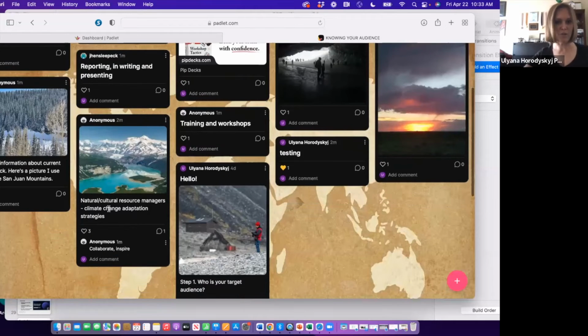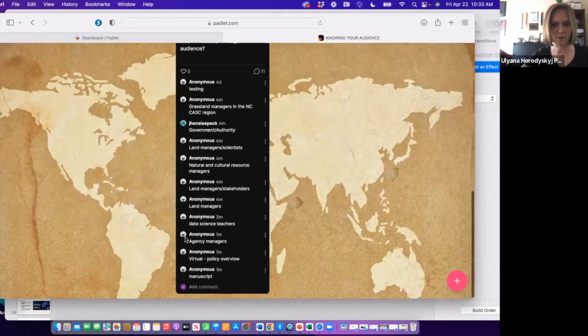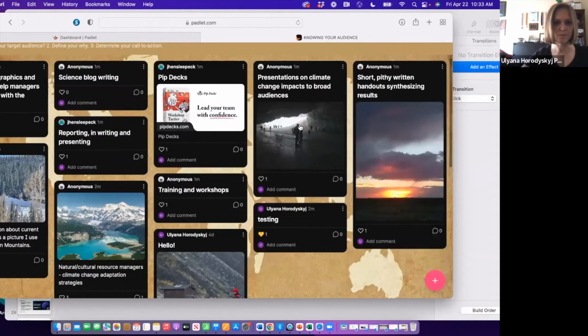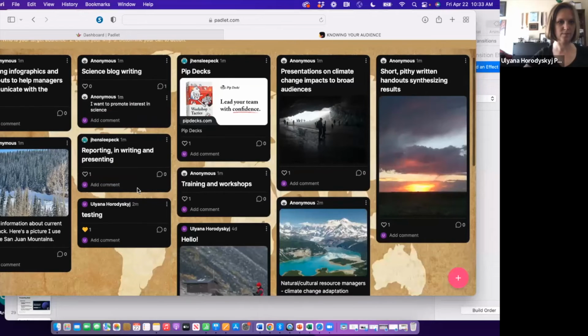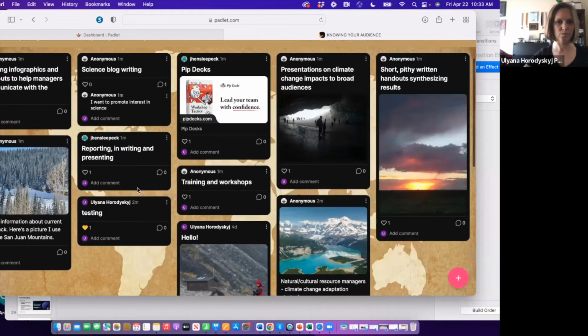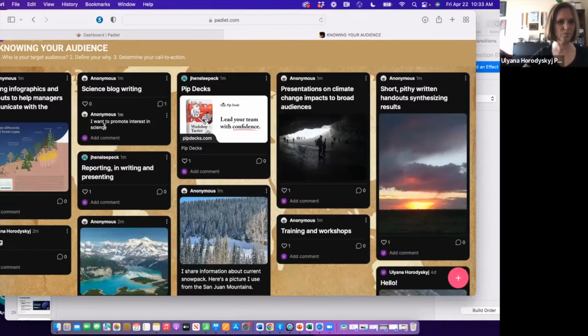Oh, nice. So under this one, natural and cultural resource managers and climate change adaptation strategies, I want to collaborate and inspire. Excellent. Let me look for others. Promote interest in science. Absolutely. Yep. Science blog writing. Excellent. Oh, very cool. Thanks for sharing that with the infographics. Yes.